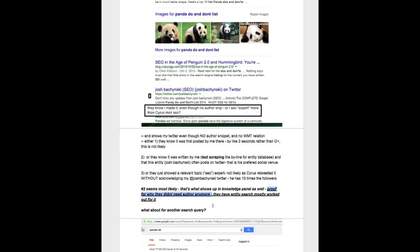2, they would need an algorithm to understand what that means. The graph search part of it, the logic to be able to put together the exact graph search that Facebook made, to put together Josh Bachynski and articles. Josh Bachynski plus articles display, right? And then 3, they would need the database of the information of the entities that are named Josh Bachynski and the entities that are called articles, or have the property of being an article. They have the first, they have the last. They do not have the middle part yet.